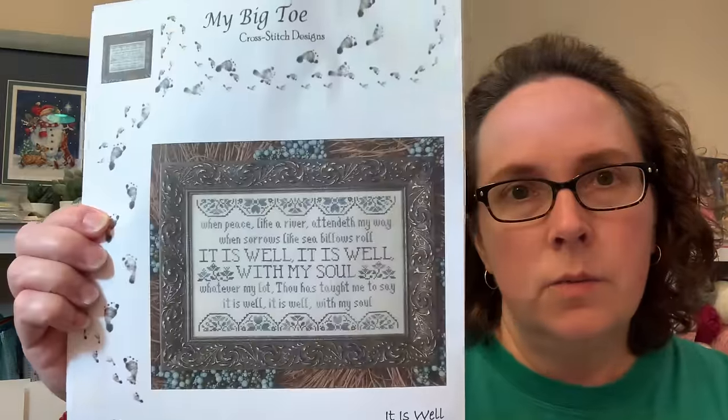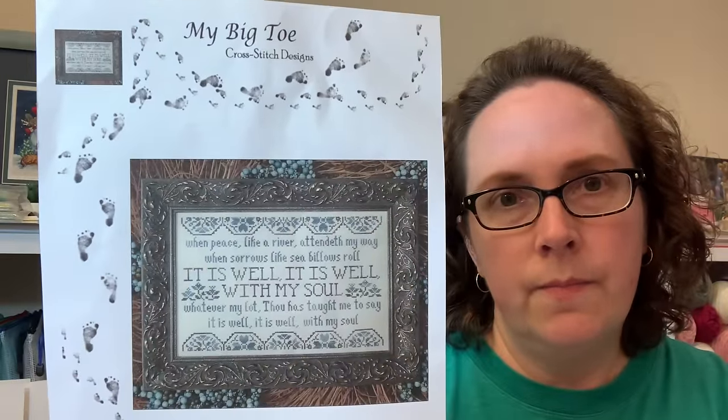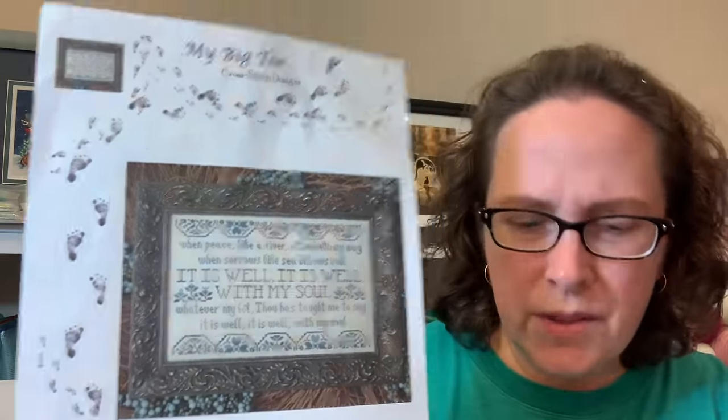This next one is one that I have not worked on this year. It was still on some scroll rods until probably this week. I took it off the scroll rods so that I could use them for my current project, the Christmas project that I started. It's called It Is Well from My Big Toe. And I don't think I worked on it this year.